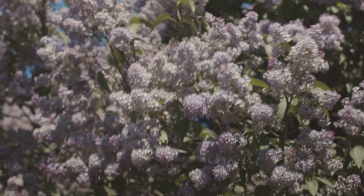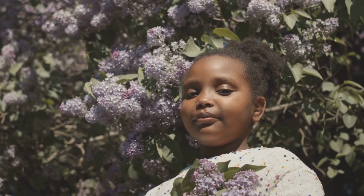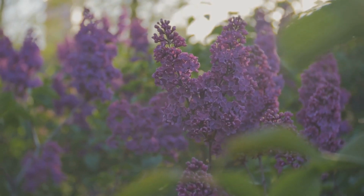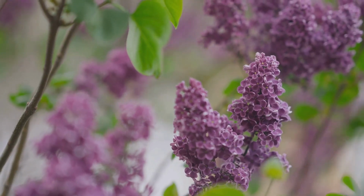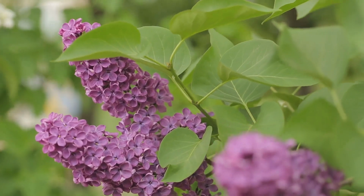Their large, heart-shaped leaves provide a lush green backdrop even after the flowers fade. This makes them attractive shrubs throughout much of the growing season. Their beauty is both bold and gentle. Lilacs are also cherished for their resilience and longevity.